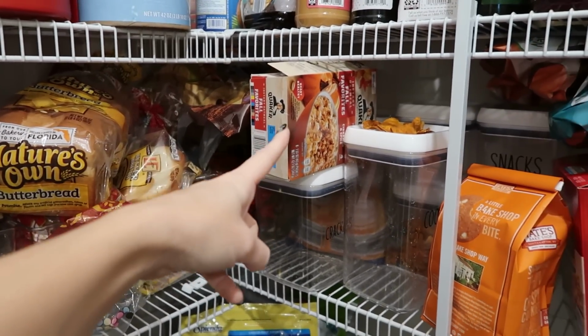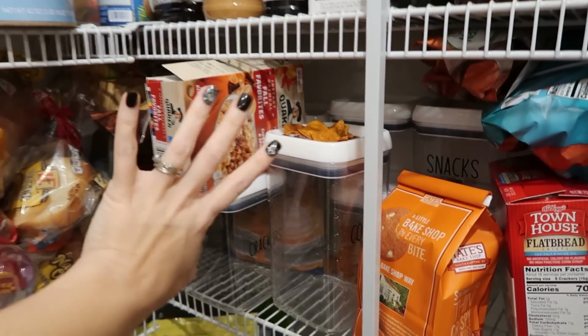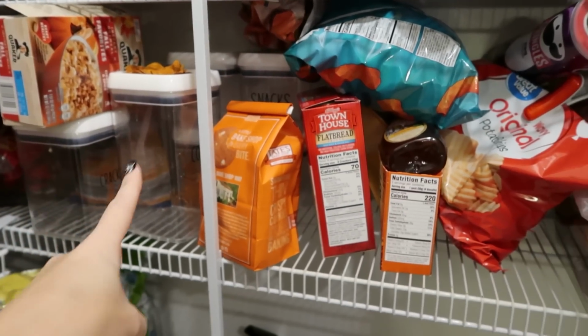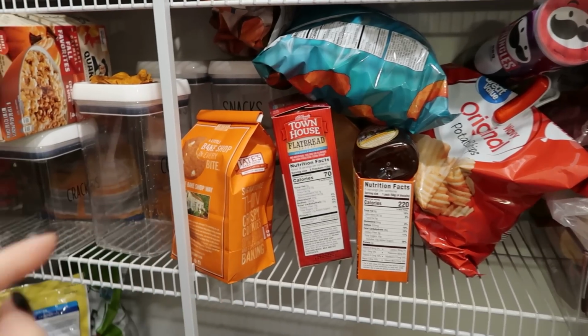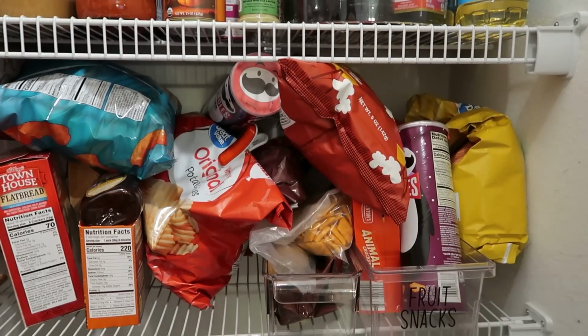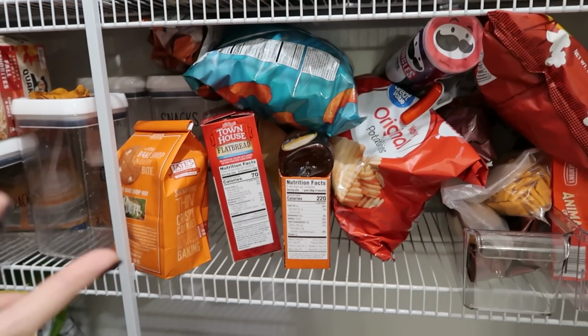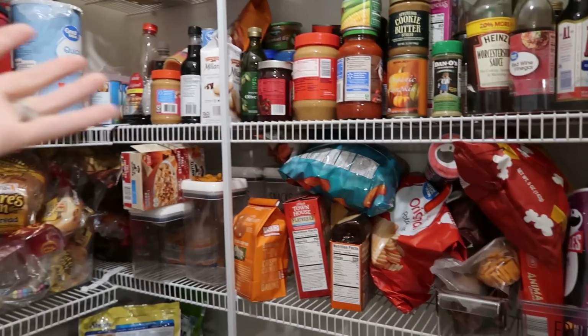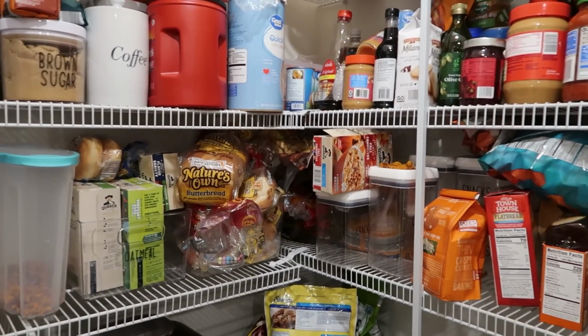See, there's more oatmeal over here, which the pumpkin spice of this is atrocious. So it's fun. I've been trying products. And then none of my plastic jars are in use. None of them. So all the chips and snacks and stuff are just shoved in there. This is what I mean by mommy motivation. If your pantry looks like crap, hello, welcome to the party, because this is what mine looks like.